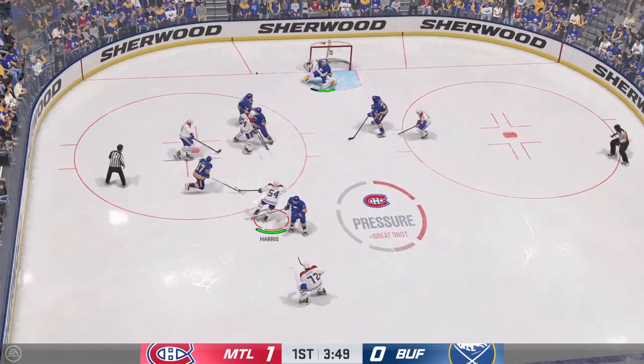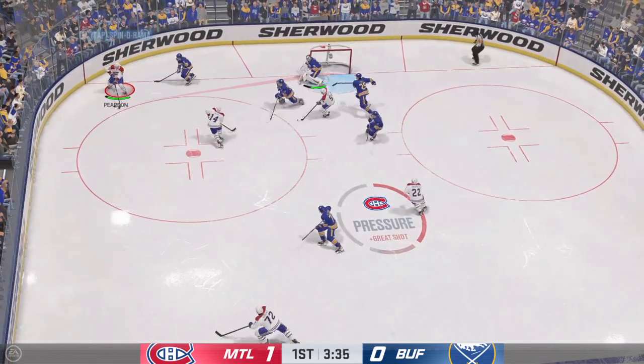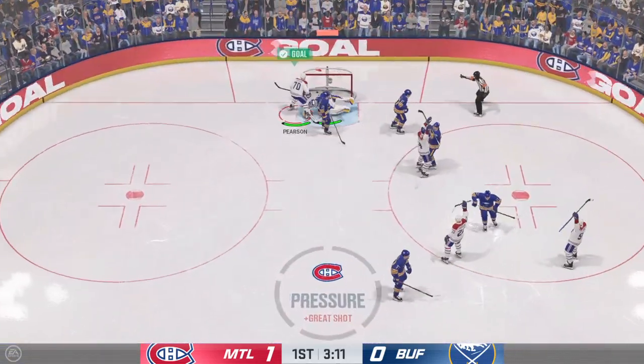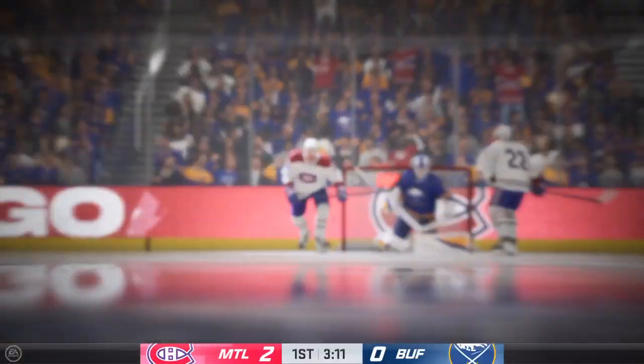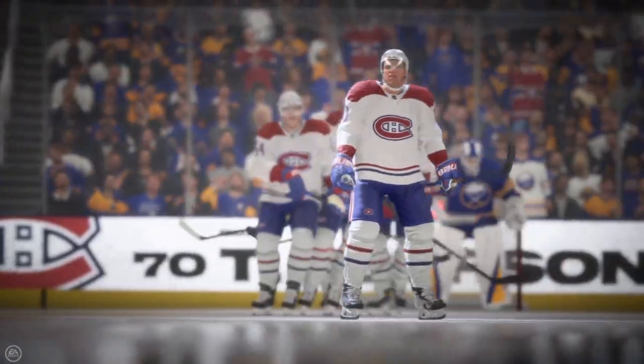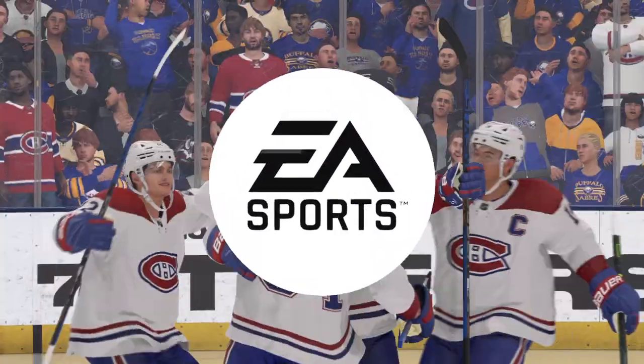Montreal's won the draw. Just gets enough to keep it out. Sends a pass over. The score! Right on the doorstep. The rebound there to be had. And they made no mistake about tucking that one home.